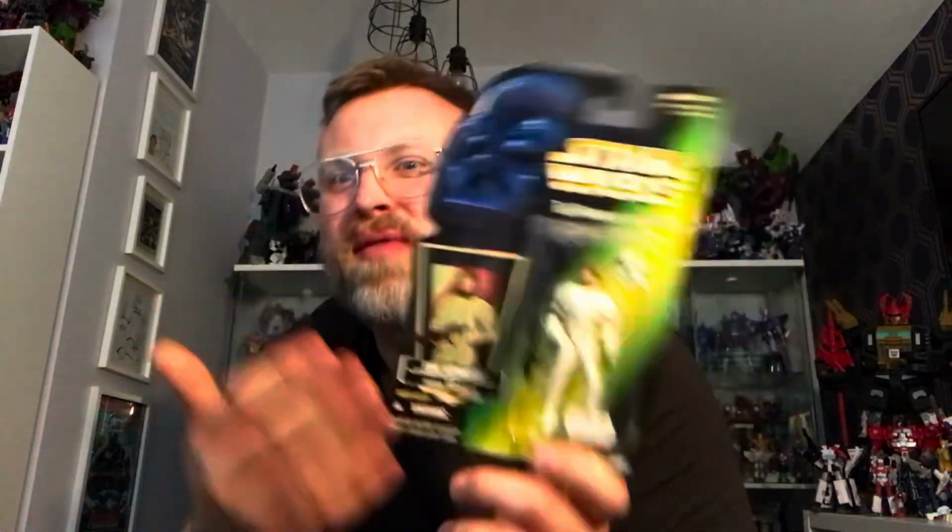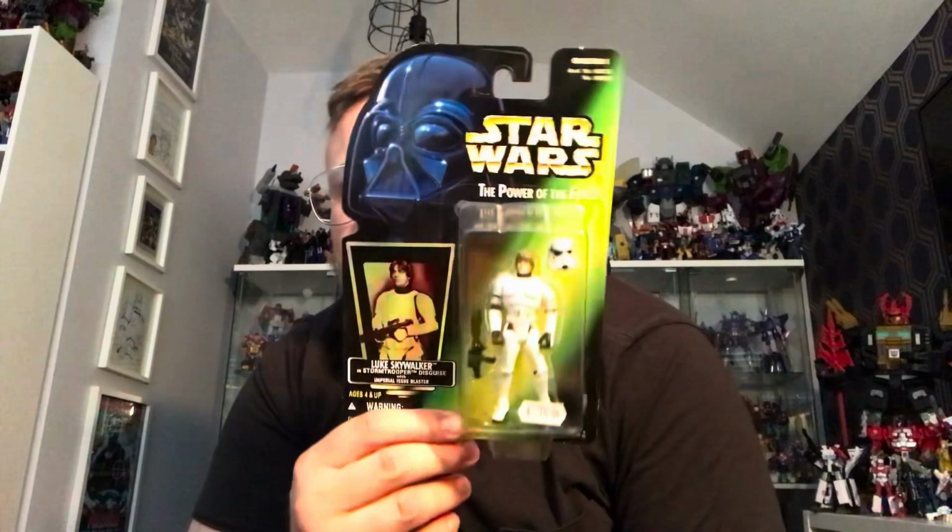I think now the only 2 figures I need from the first 6 or 7 waves, the orange card ones anyway. And again, I know this isn't an orange card, but this figure was originally released on orange card and then re-released later on down the line. The only ones I need are Greedo and I think the Death Star Gunner. I think they're the only 2 that I need, so I'm going to keep an eye out for them first and complete those. But yeah, I went back and got that.